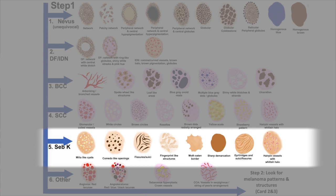Now, it's important to say, why did we put seborrheic keratosis as number 5? Because what we have learned is many people will see comedo-like openings and Milia cysts and anchor their diagnosis on that as a seborrheic keratosis, ignoring everything else that's present in the lesion, right? And so missing the fact that it may have been a collision tumor with a basal cell, or it's a basal cell that just happened to have a Milia cyst or something like that, right? So we wanted to make sure that the cancers were ruled out before you look at seborrheic keratosis, right? But again, it's just to make sure that you don't anchor your diagnosis on the wrong structure.